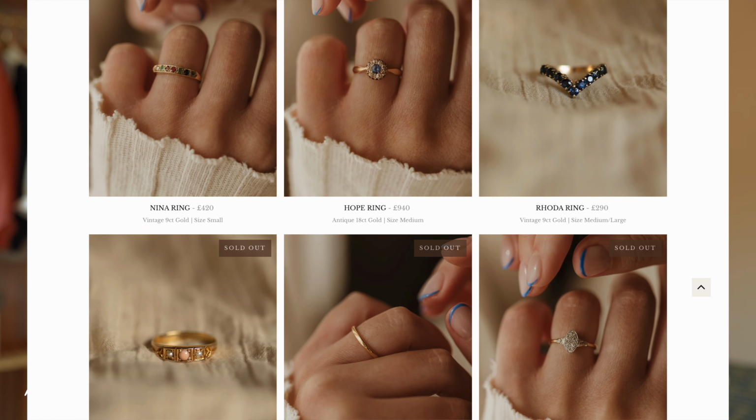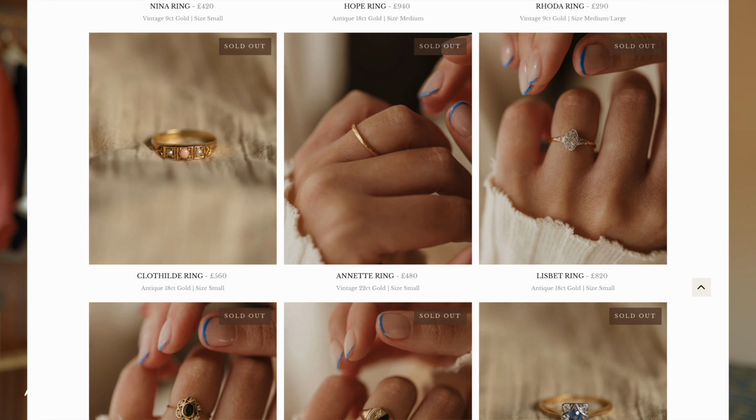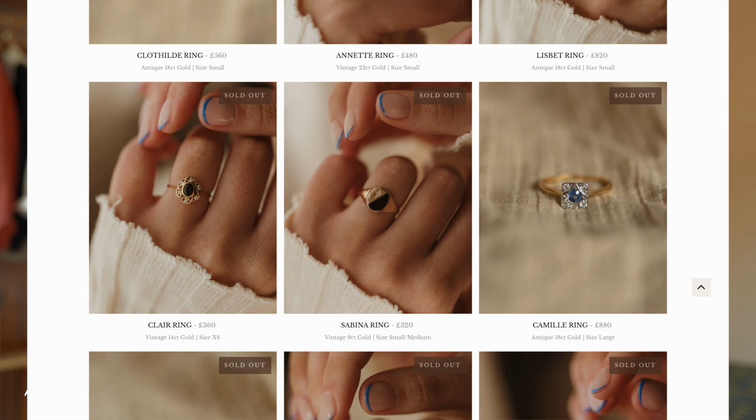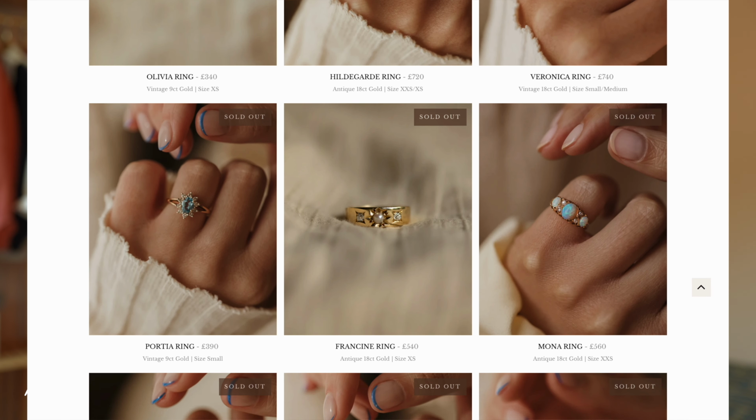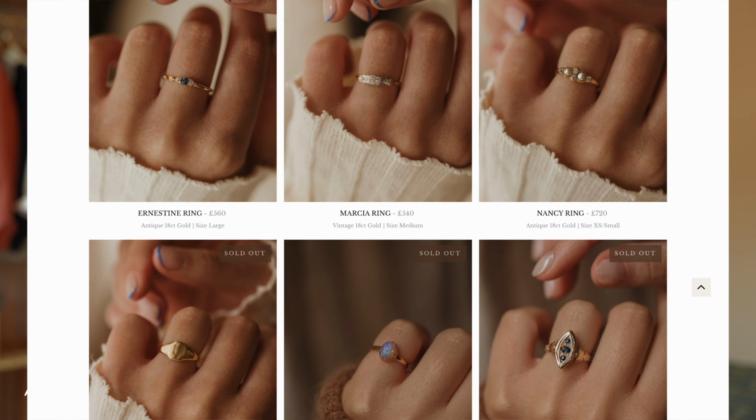So pretty, and I really look forward to their drops each month, even though I almost never buy anything. It's just nice to see all of the collection all at once and get excited about the new pieces that they've found, because they all have a history, they all have a story, but it's really nice to think about the fact that these pieces often had a whole life before you discover them.